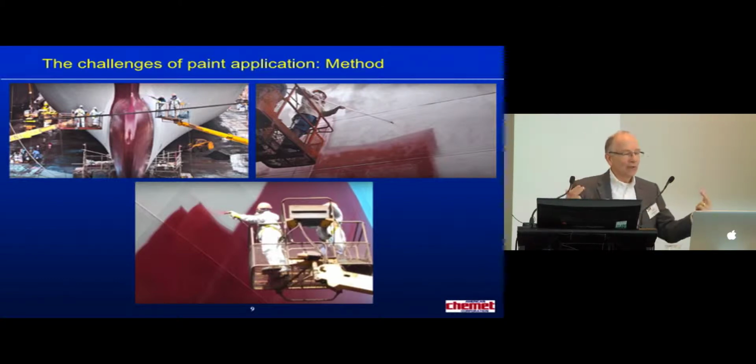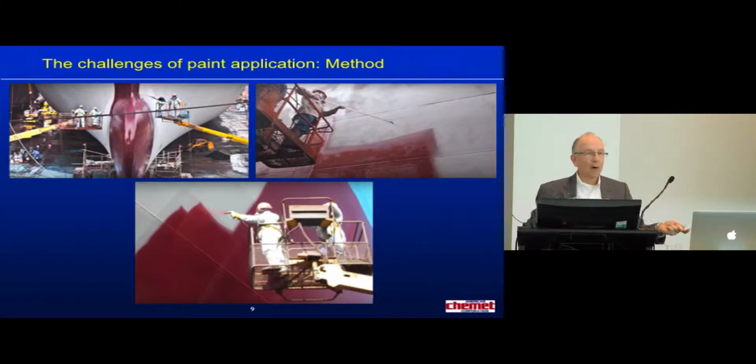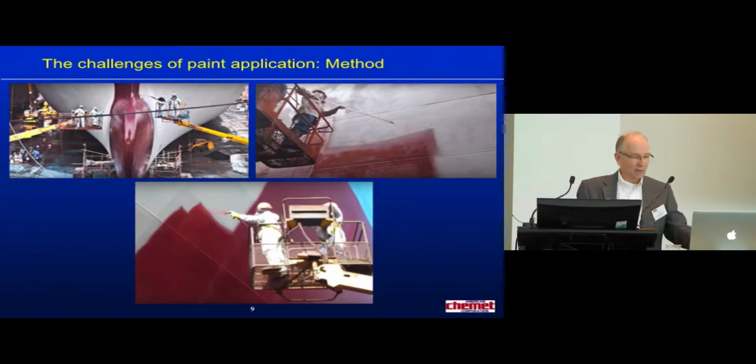You've got 2 sets of sprayers either side of the bow there. They're going to get overspray. You're going to get a bit of mixture there. And the top right there, there's a painter with what's called a pole gun, spraying with a long arm there. And that is going to be giving you a very different result depending on how close or how far away he is from the ship's surface. So heterogeneity is absolutely par for the course when it comes to painting ships. There's a great deal of variation that goes on there.